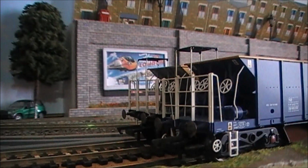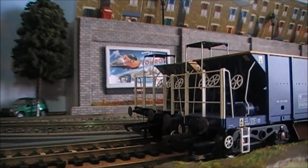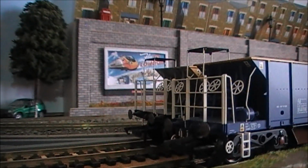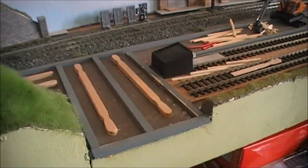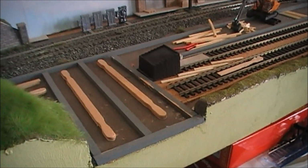Now, you'll have to excuse this next part of the review, looking like a building site, but we're currently working on it, and if anything, it actually adds to the authenticity of it. So, what we're going to show you now is actually, if I can get up, there we go, the yard. The yard has been dramatically changed over the last couple of weeks.